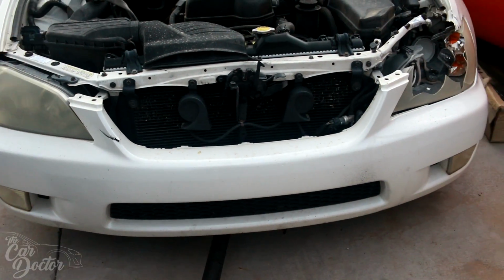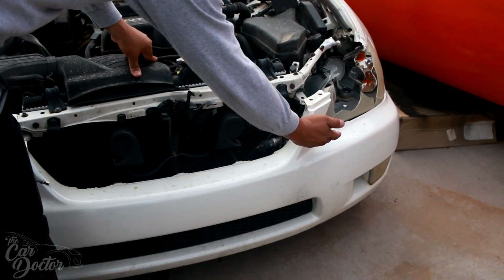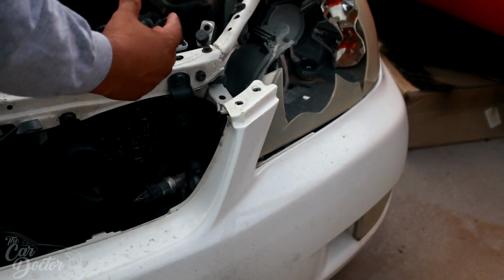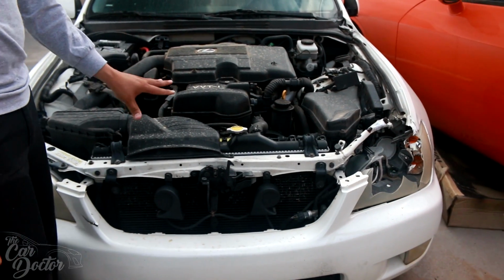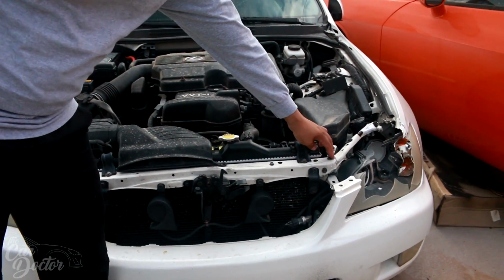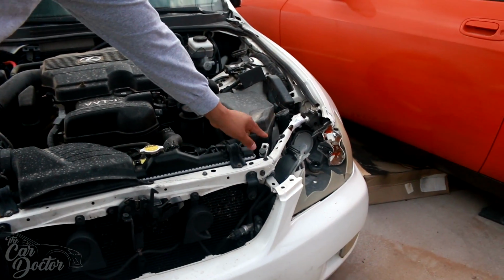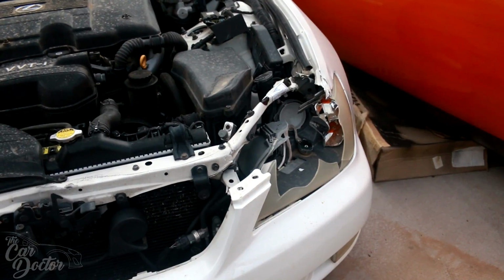Overall, it's very similar to my first Lexus IS300, except that one literally had the bumper chopped off, and a lot of things got messed up. I had to replace the whole core support. Luckily in this one, I didn't replace the core support. I'm probably just going to replace from these bolts that way, so we're going to need to find a chunk of a core support right there.